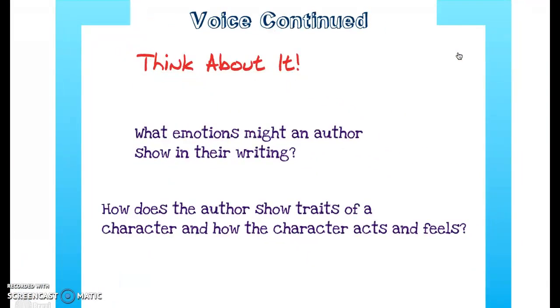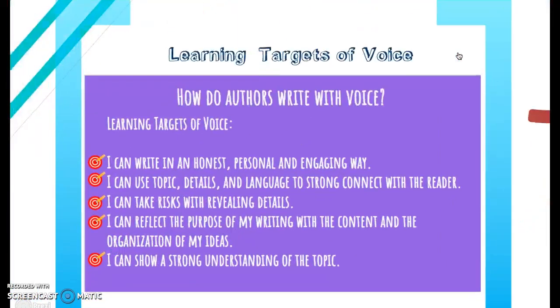Think about it. What emotions might an author show in their writing? How does the author show traits of a character and how the character acts and feels? You want to try this in your writing.